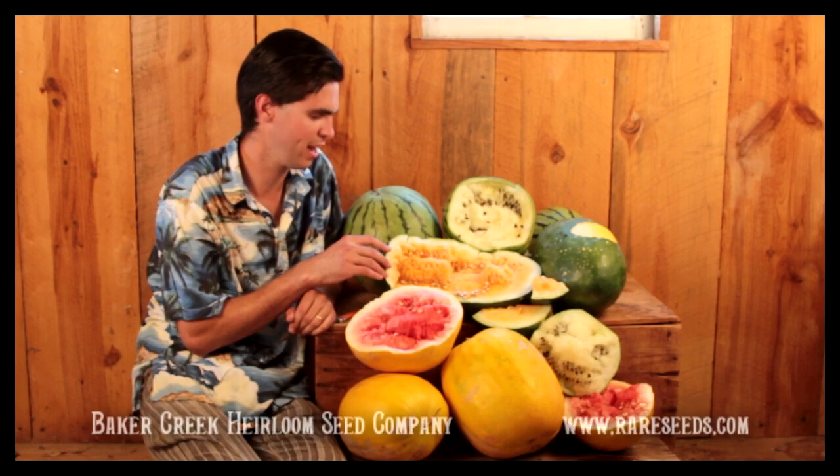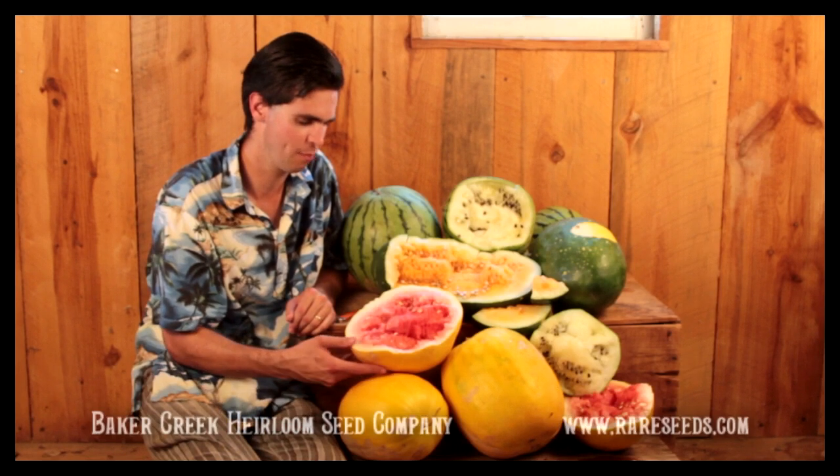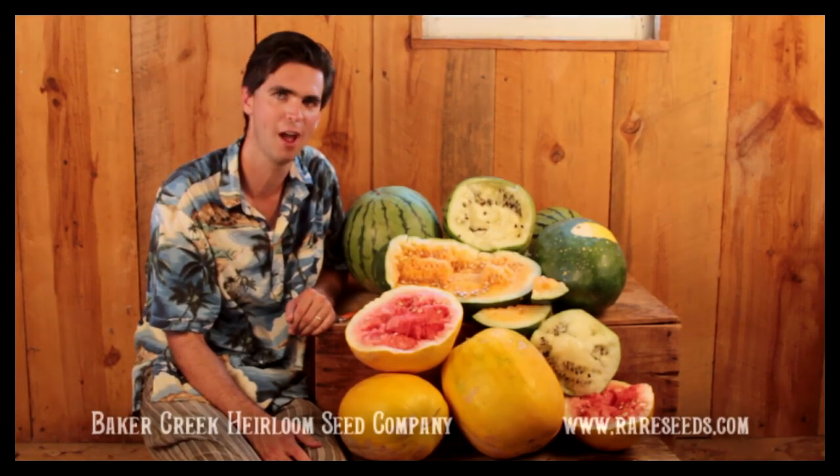And the orange melons kind of have citrus overtones, just a light citrus taste, and of course the red melon is just a typical watermelon taste, but these old traditional varieties are so much more flavorful than the modern seedless varieties you get today.